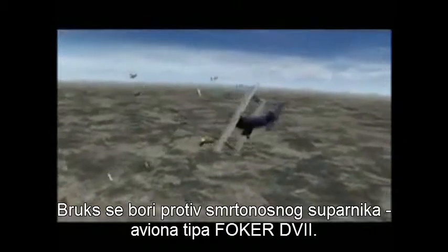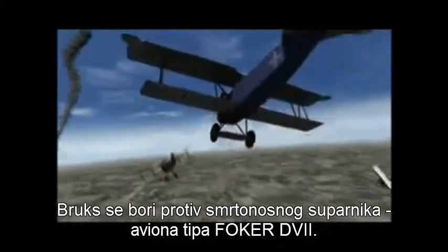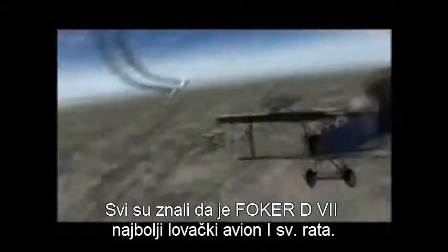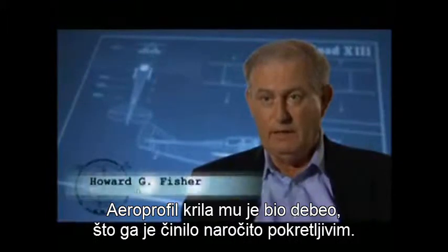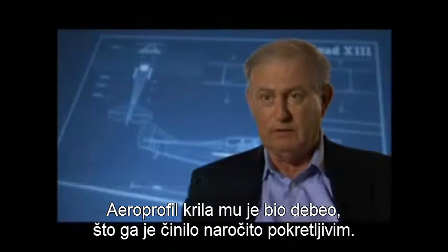Bruks is up against a lethal adversary, the Fokker D-7. It is 100% universally felt that the Fokker D-7 was the best fighter aircraft of World War I. It had a wing that was thick, which allowed it to maneuver very quickly.